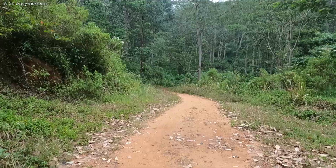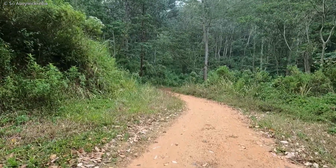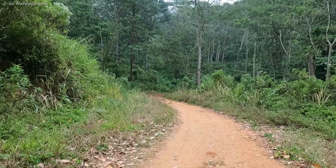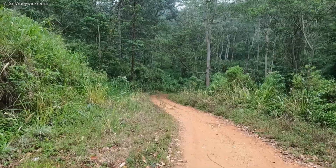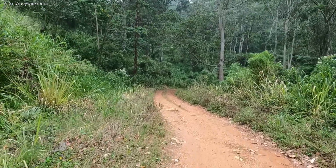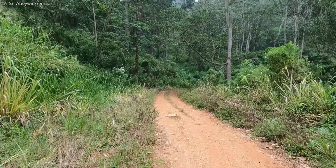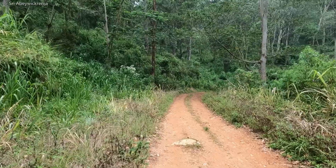This is a nice forest trail. You can see really good. You can hear plenty of birds in the background. Still early morning, they are going about finding food and doing all the morning rituals, while we are continuing our Pekoe stage 2.